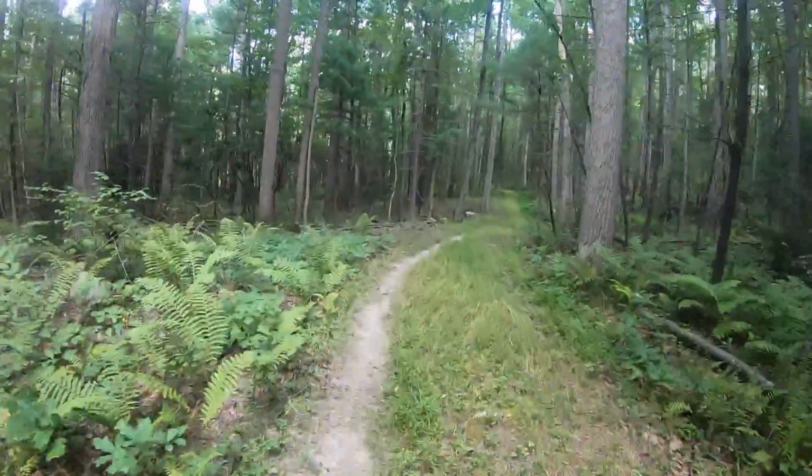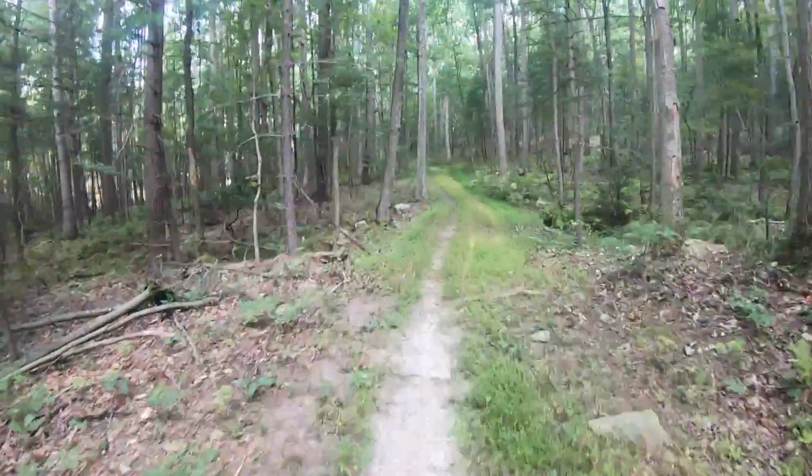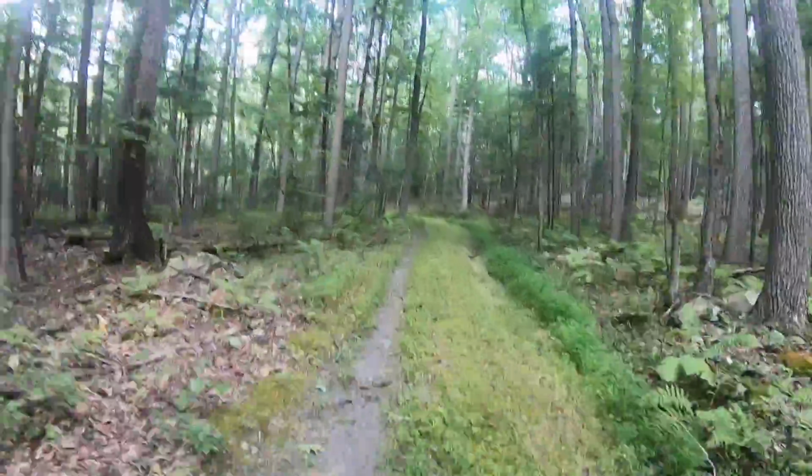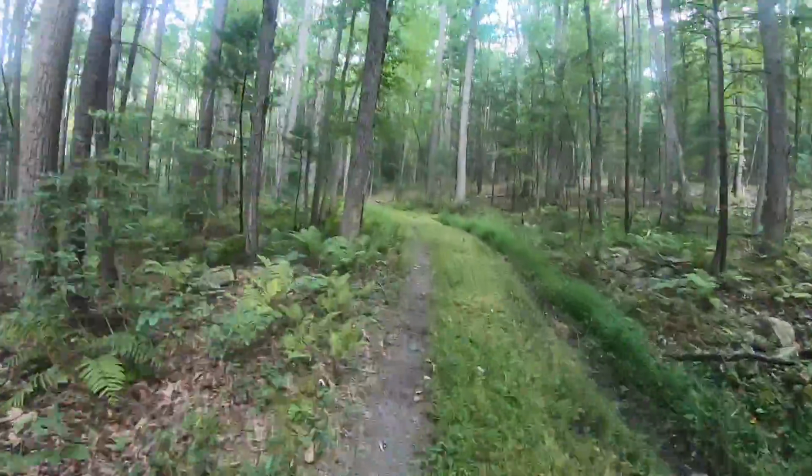Overall, the trail was in really good shape. There were a few little muddy spots and some rocky spots, but the Zuma handled it very well. Very pleased with its performance.